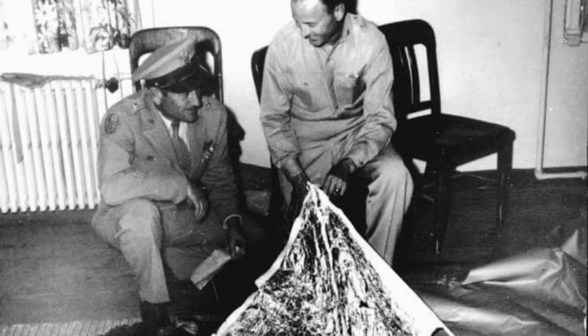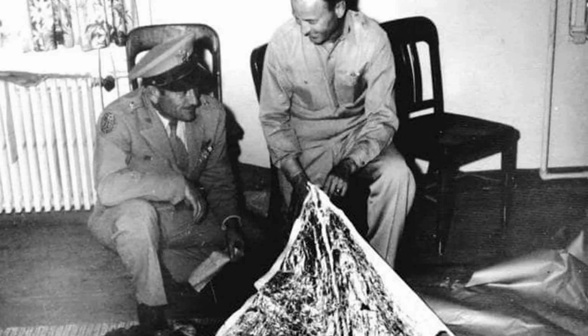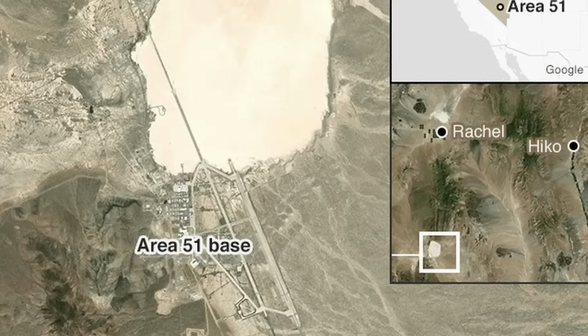Even these photos with Marcel were apparently staged. They got this weather balloon material, they made it look like it was debris, but the actual flying disc that they recovered was never photographed, at least not publicly. And these are where the conspiracies basically come from about them capturing this flying craft and taking it to a secret underground base, Area 51 or something.